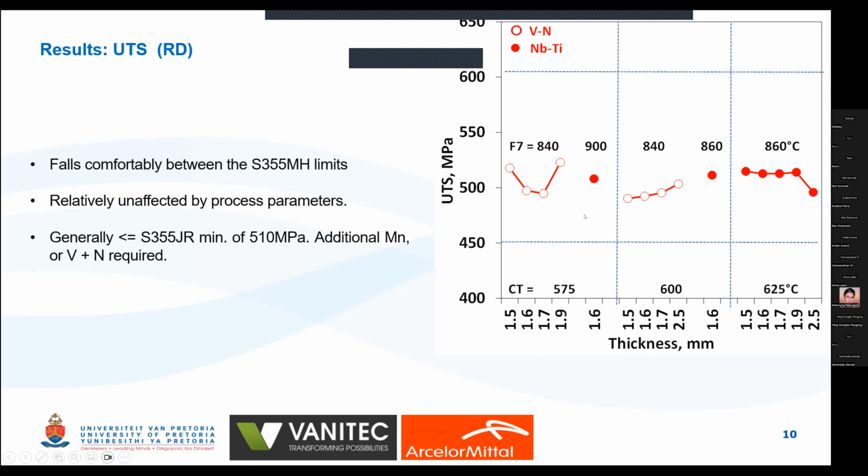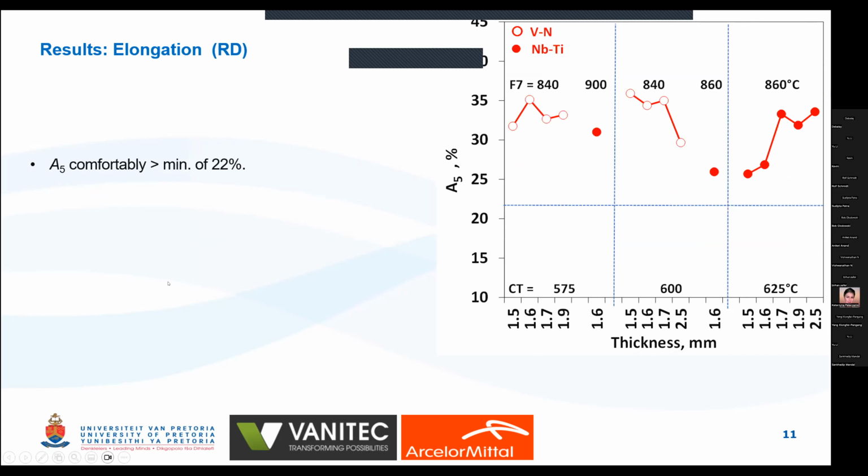So we would not be able to satisfy that spec, and additional manganese, or indeed vanadium and nitrogen, would be required. The higher manganese is preferred because too high a vanadium nitrogen content and too high a volume fraction of vanadium nitride would compromise transverse cracking during casting. The A5 elongation is comfortably above the 22% minimum, so there's no problem there. Interestingly enough, on the thin material, 1.5, 1.6 millimeter, the vanadium nitrogen grade shows superior elongation, well above 30%, 35%, whereas the niobium steel was just 27%, so there was an improvement there.